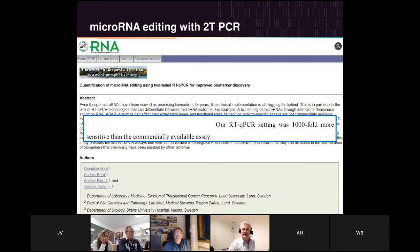And in fact, when they started this study, they were not using two-tailed PCR. They were using commercially available assays. And then they designed their own based on two-tailed PCR and found that to be over 1,000-fold more sensitive than the commercially available assays they had tested. And of course, that made us very happy, because it really proves the two-tailed PCR works in other hands than ours.